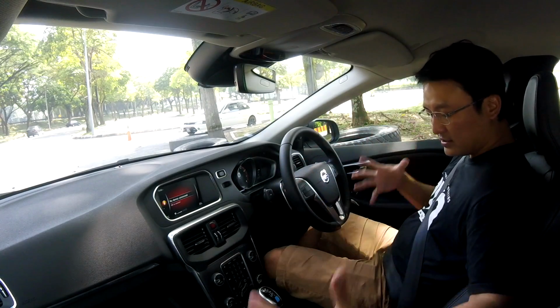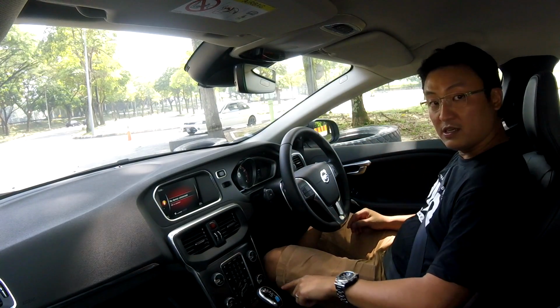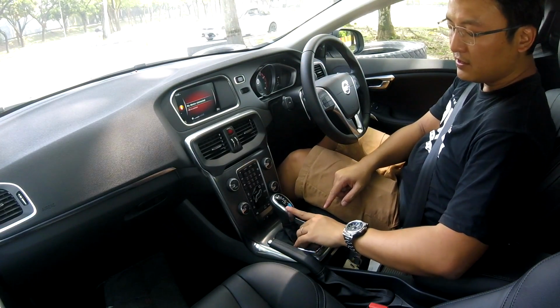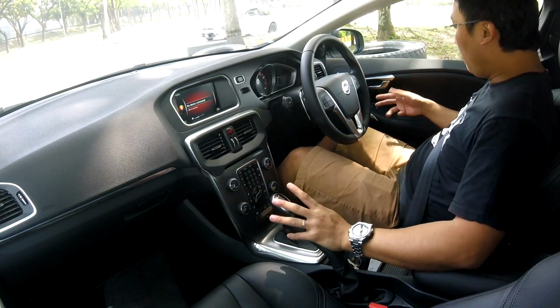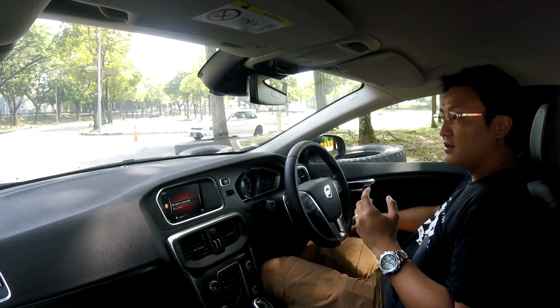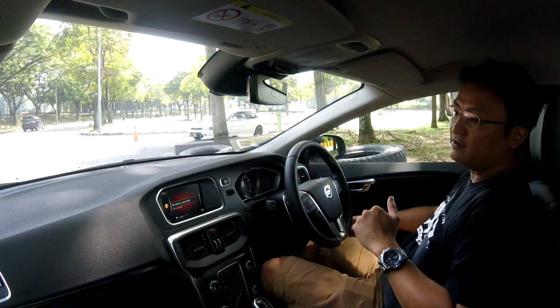And this car feels special only when you drive it. When you look at it, you are sitting inside. Apart from the gear shifter that is different, I'm not sure if you're able to see it. This is different from the stock standard V40. It's a Polestar shifter. And then on the doors, you get to see a little bit of Polestar stuff. And that's all you can tell, that this is a special Volvo V40.